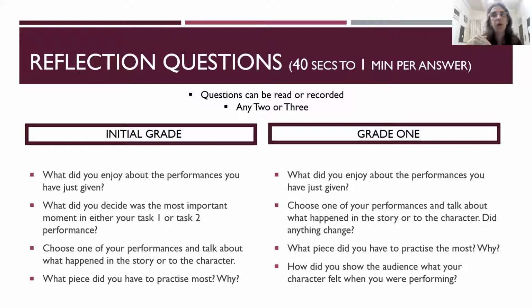The child can read the question, or the person who's filming it can read the question. Please be sure that you're clear when you do that. Each answer should be about 40 seconds to 1 minute. The whole thing should take about 3 or 4 minutes, not more than that, for initial grade and grade 1. They never tend to go more than 2.5 minutes. Even 3 minutes, if they can stretch it, that would be lovely. Okay, so these are the reflection questions.